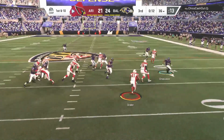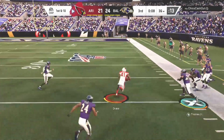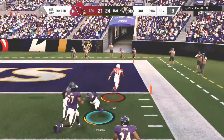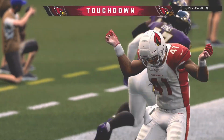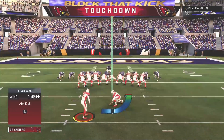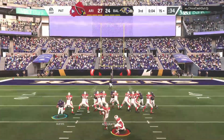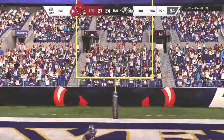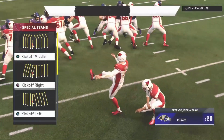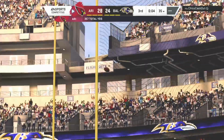Running, it's Drake. Room here to run. And he is into the end zone. Touchdown, Arizona. Kenyon Drake, his 2nd touchdown of the afternoon. And the Cardinals have retaken the lead. Gonzalez able to tack on the PAT. And the decision to just kick the extra point winds up successful.